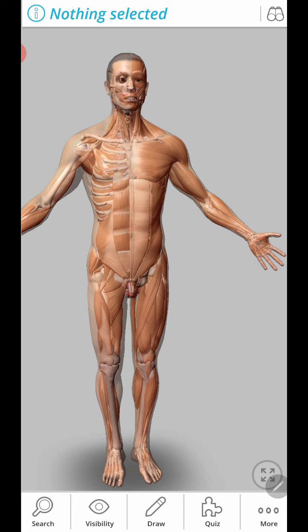First, I'm going to name the muscles, and in this video, I'm going to explain the first one. And in the future videos, we're going to discuss the rest of these 5 muscles. Okay, let's get it started.